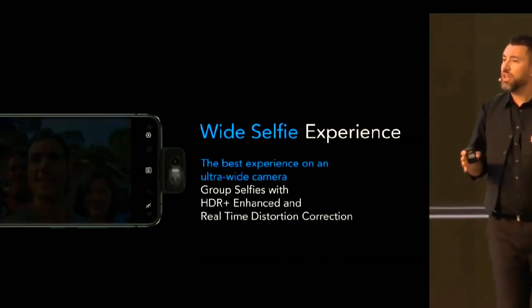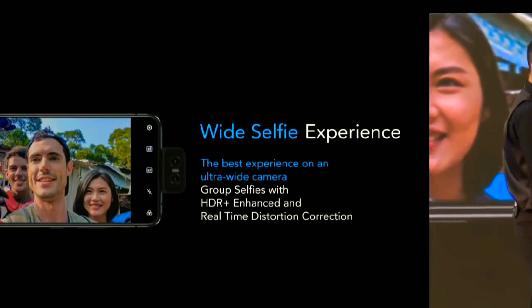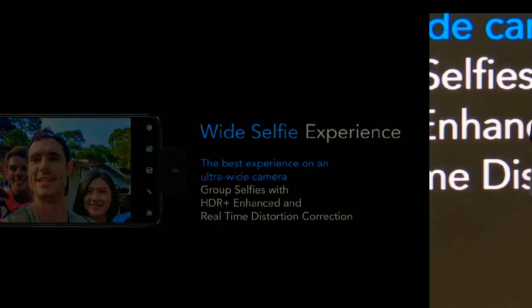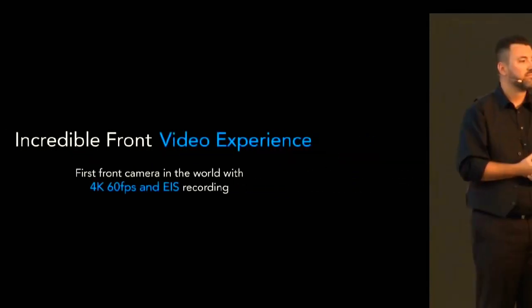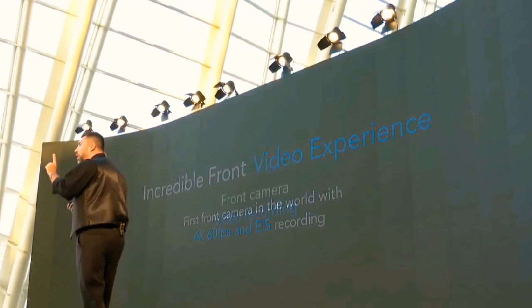No restrictions on group selfies. Now you can fit everyone in the picture with the 125-degree ultra-wide-angle camera, the same as in the back, now in the front. No constraints. And because it flips, the new Zenfone 6 is the first in the world to have a front camera capable of recording videos in 4K, 60 frames per second, and with electronic image stabilization enabled. First one in the world.